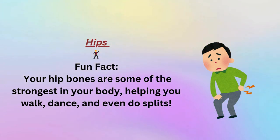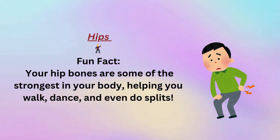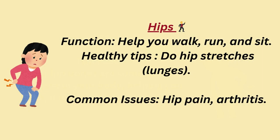Hips let your legs move in all directions. The hip bone is one of the strongest in your body.